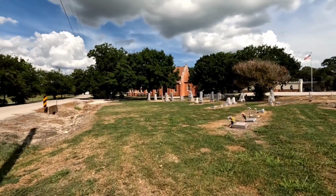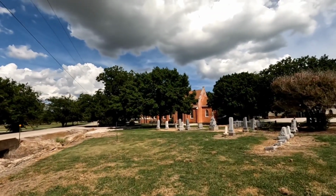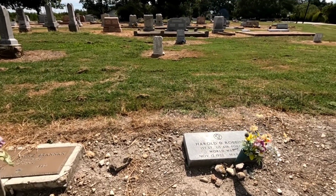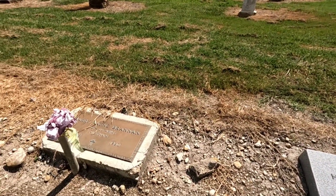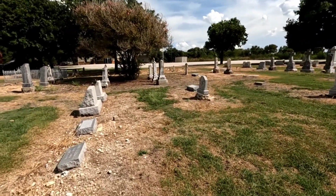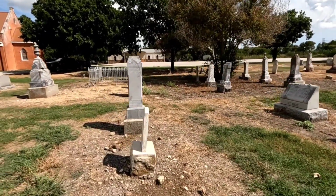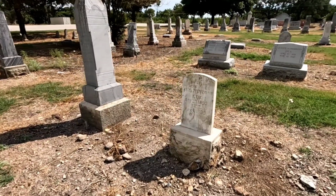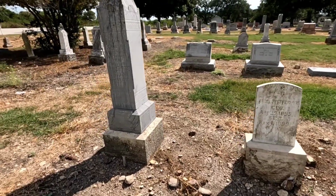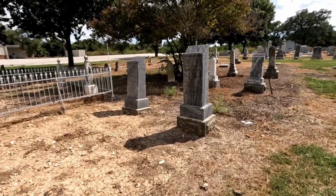I was looking at the old church here, the Ebenezer Lutheran Church, 1858. Another veteran. Bill Robbins, First Lieutenant, U.S. Air Force, World War II. Brandon, Sergeant, U.S. Army, Vietnam, 1980. Another child, 1899. Louisa Pfefferkorn, I'm probably killing the name, sorry for that. Steiners, 1848, 1928. Sophie Steiner.